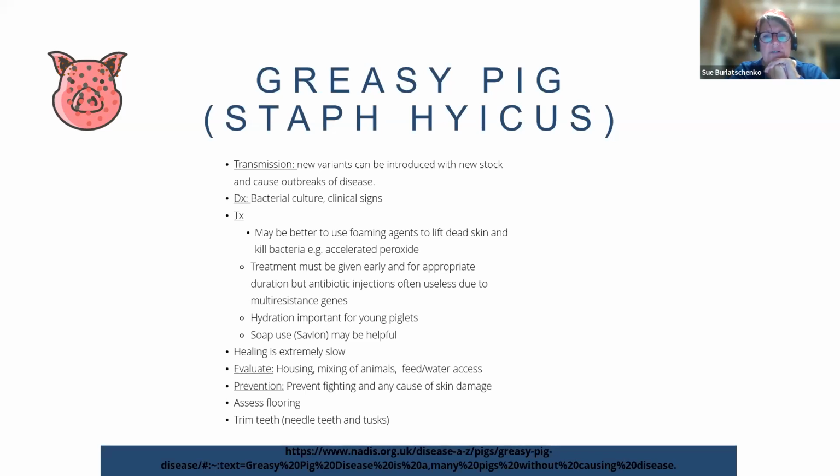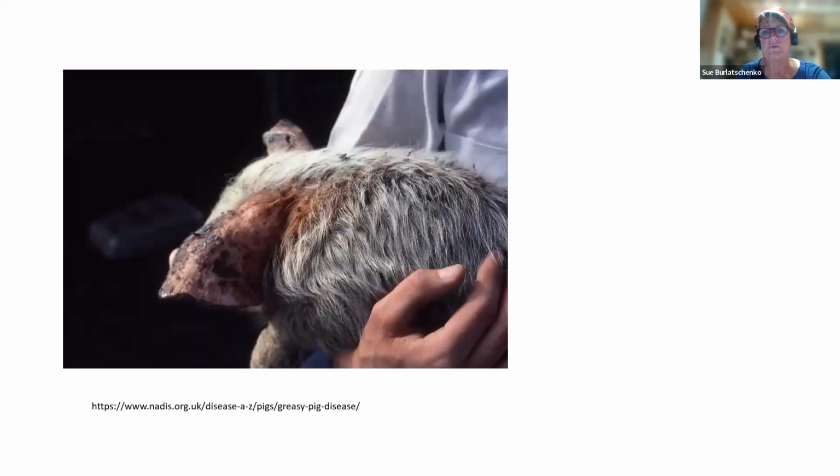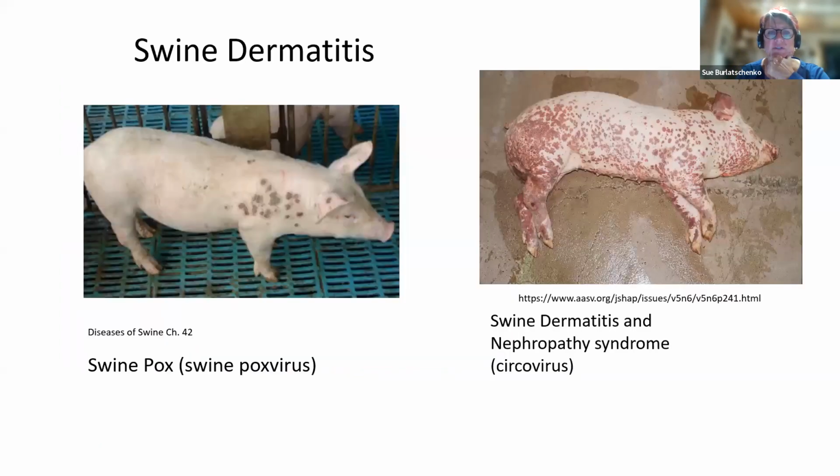You can try antibiotics. I think it's really frustrating. Hydration, give them some electrolyte solution. Healing is slow, but a lot of them come along. And I think if you've got motivated smallholders, they'll really work with these pigs. Needle teeth trimming is a routine procedure. A lot of people don't do it in smallholders, but if you find that greasy pig is a situation, there's an outbreak, then you sure want to promote that technique to limit the amount of damage they're doing to each other.